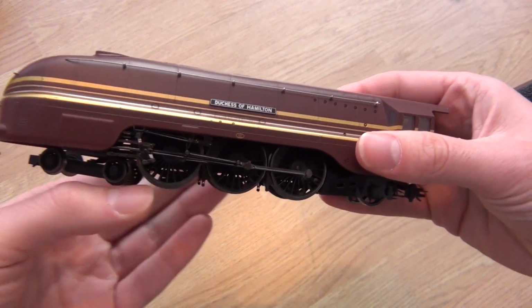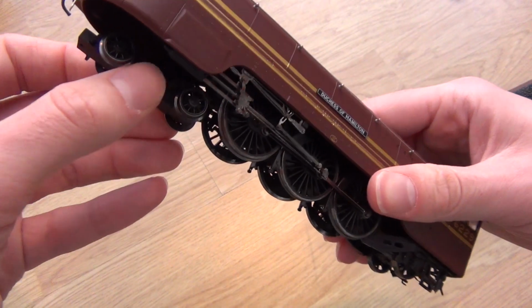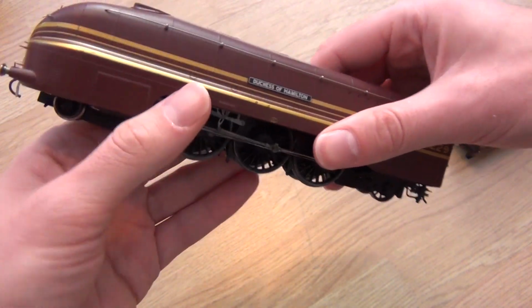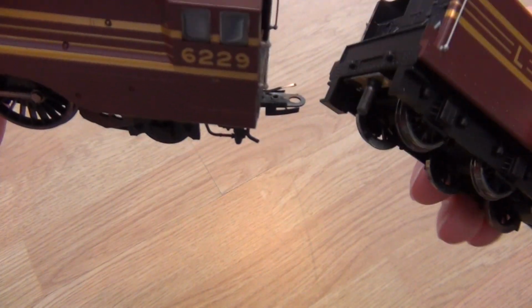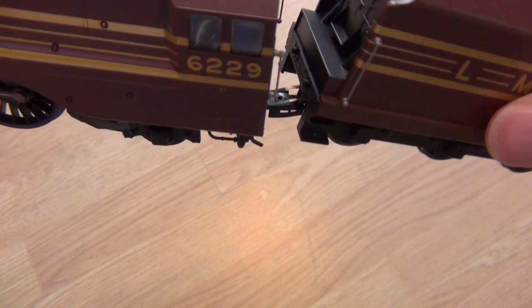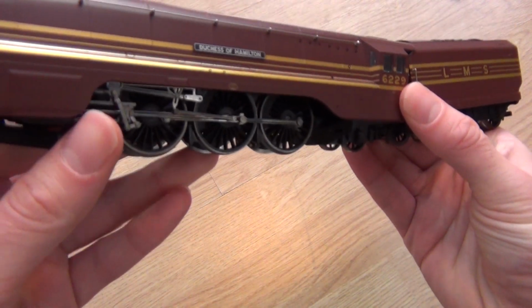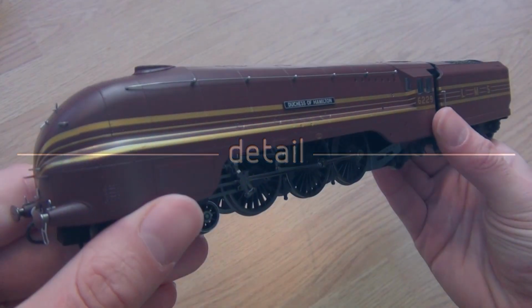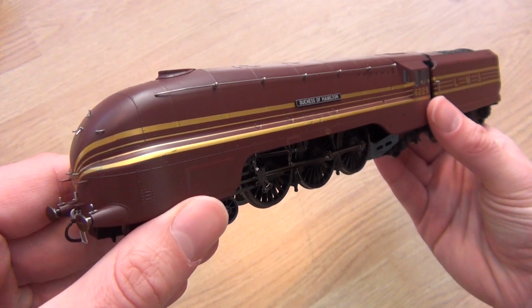And here is, it's really hard to hold that front truck here with the wheels on, this bogie. It's hard to hold that still whilst handling the entire locomotive. So again you get a pin which just slots into the coupling there on the back, and there we have it. Whew. She's not easy to hold. She's not easy to handle because she's just so grand.